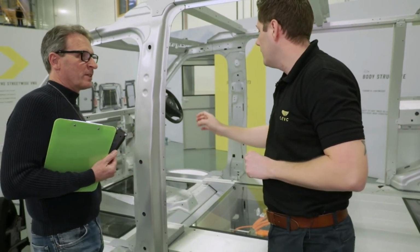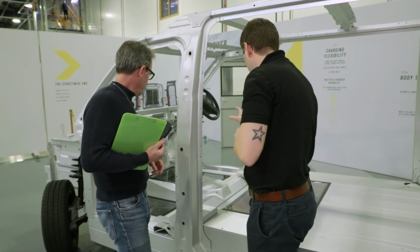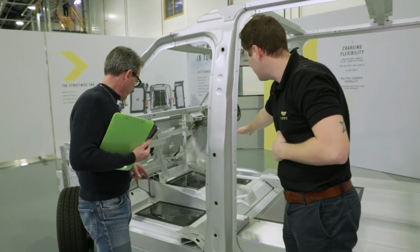So in this vehicle, which is slightly different, it's the van. Yeah, it's the same. It's this bit that's different actually for the van. But in the taxi, it's exactly the same. So the battery sits under the front of the vehicle here.